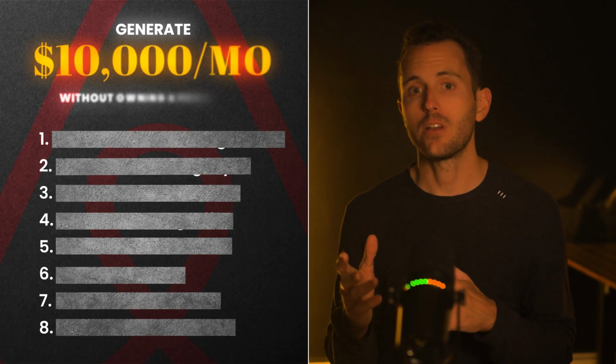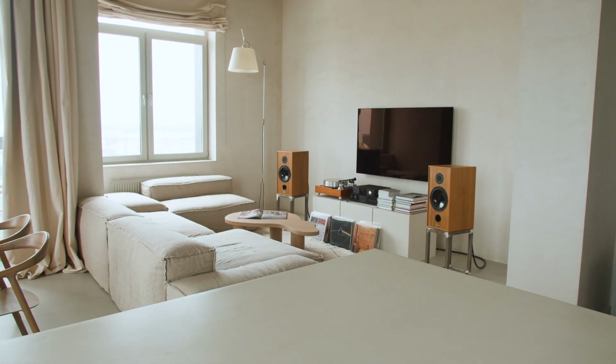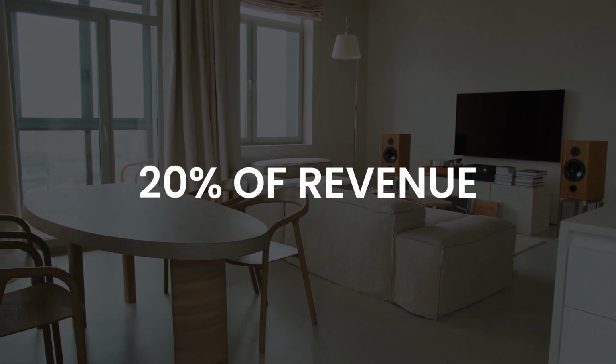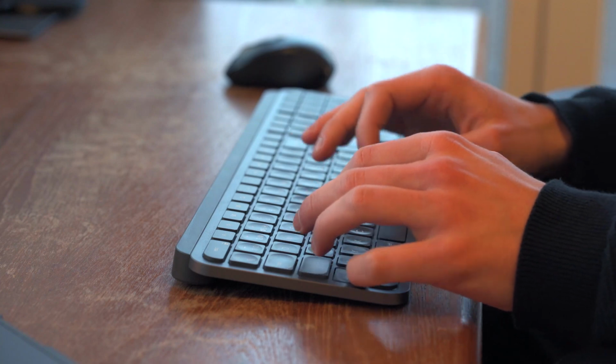Now, before we dive in, let's quickly cover what co-hosting actually is. Co-hosting is basically where you manage someone else's property on Airbnb or short-term rental in exchange for a percentage of the overall booking revenue. The property owner provides the asset and you provide the expertise and the time to manage it.